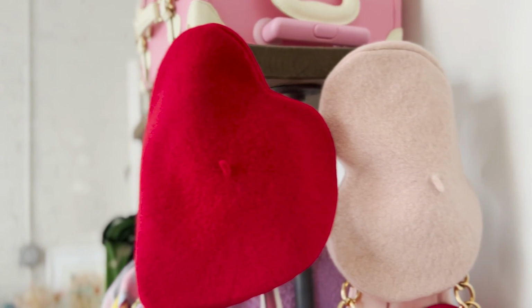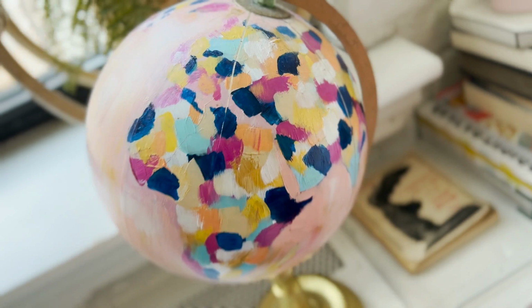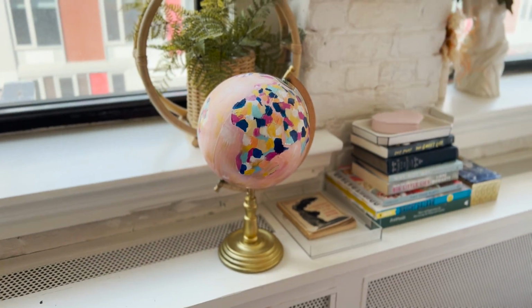It's definitely set up right now for Valentine's Day. I love any theme. I love a theme. So I do a lot of decoration around different times of the year. So I have a lot of heart-shaped and pink and red decor right now.